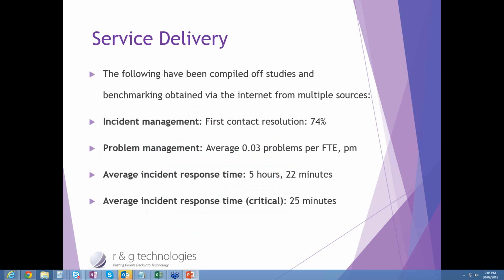Further to this, there are some very specific statistics around service delivery, which might be of interest to people. This requires a little bit more analysis. So if you're a larger organization, maybe you're going to go to this much trouble. If you're smaller, maybe you're just going to stick to the survey that we just spoke about. But with incident management, on average, these were benchmarks obtained on the internet from multiple sources, but most of it's from a company called Pink Elephant, which does ITSM benchmarking across, I think it's over 1,000 IT departments and not-for-profit organizations. Incident management, first contact resolution at 74%.